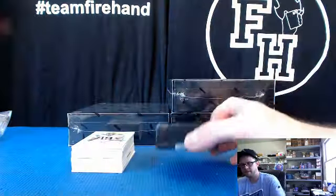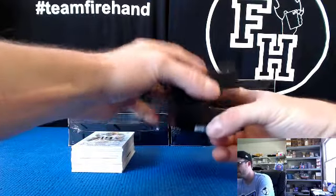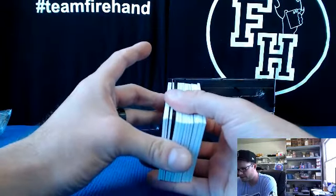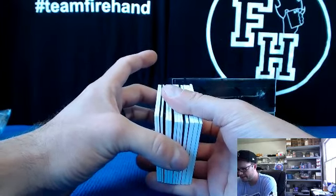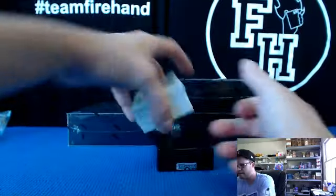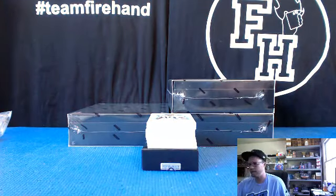Somebody was asking me yesterday how many hits there are in a box, and I didn't know if there was eight or nine. I counted one box, and there was nine. I'm going to start counting. Let's count this whole case. There's eight. I think there's guaranteed eight, and sometimes you get a ninth.